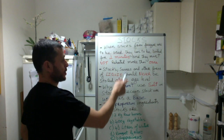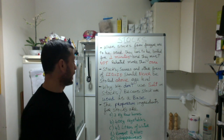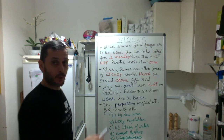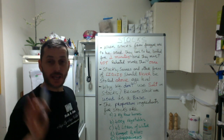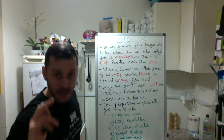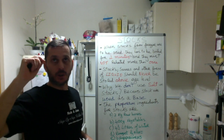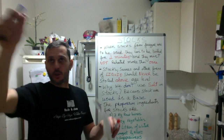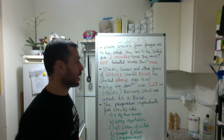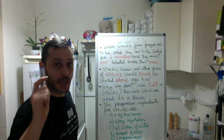Stocks, sauces, and any other form of liquid should never be stored above eye level. This is very important. The reason is, if you want to reach for it and you can't see what is in the container, you pull it and you drop it all over you. It can be very dangerous. So we make sure that any form of liquid is not stored above eye level.